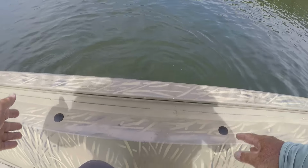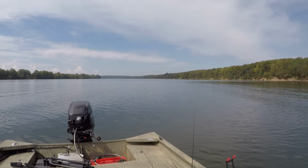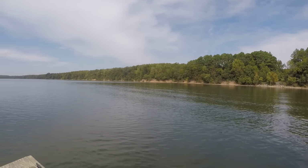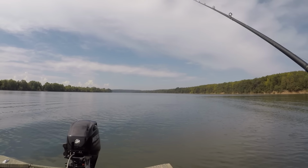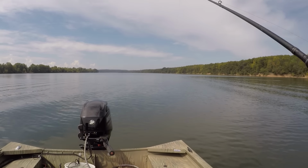Y'all, excuse me. I'm still hyped up from catching that fish, to be honest with y'all. But now let's talk about the reason why these fish are in this 20 feet of water. There's all kinds of gar behind me. Now they're going to pester us a little bit. But with that bigger hook that I have, maybe I won't hook one because I'm not targeting gar today. It's all about blue cat.